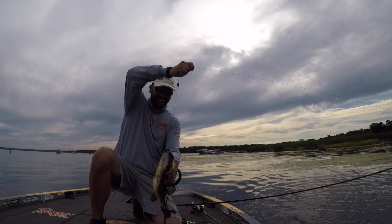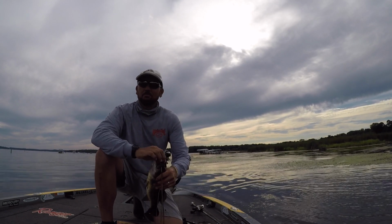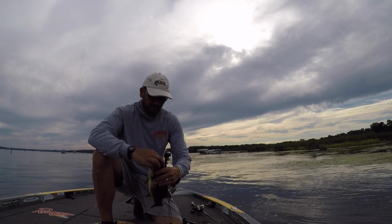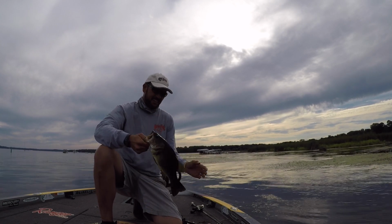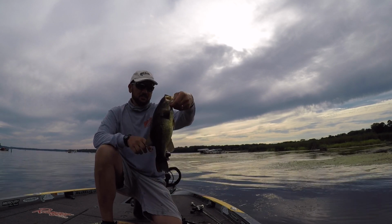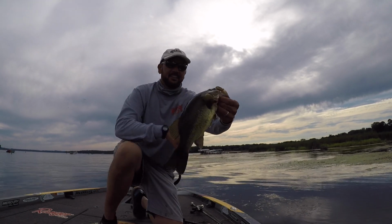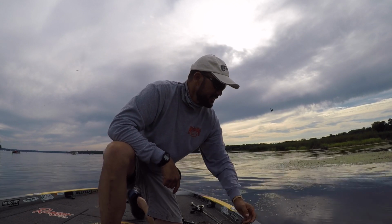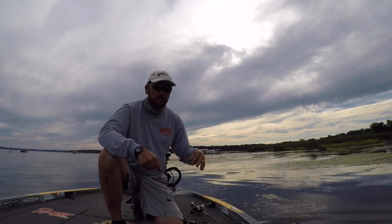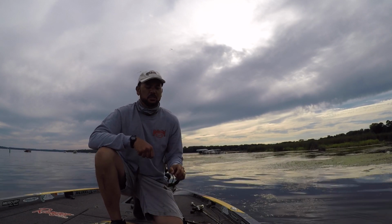How cool is that? I saw that fish bulge underneath the mat on my frog, and then the pitchback bait made it happen. Another nice chunky fish. Look at that, pretty fish. Starting to definitely have the makings of a pattern here.